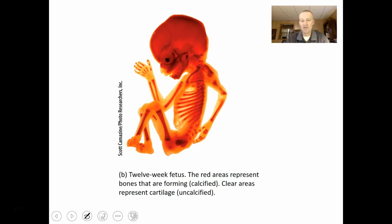This is just a picture taken of a 12-week fetus, showing you all the endochondral bones, the uncalcified bones that are there. So that's kind of cool that we have a complete skeleton. It's flexible, and then it turns to bone. So in this particular skeleton, you're starting to see calcification occur. The red areas represent the bones that are being calcified, but these areas that are not red represent places where calcification hasn't occurred yet.